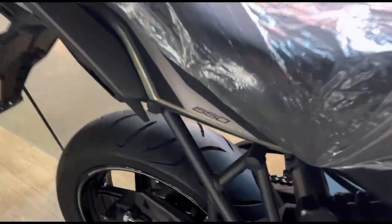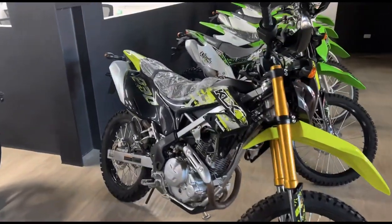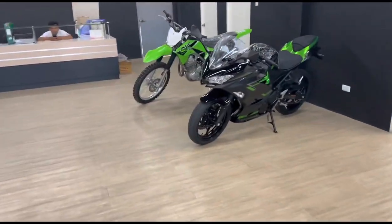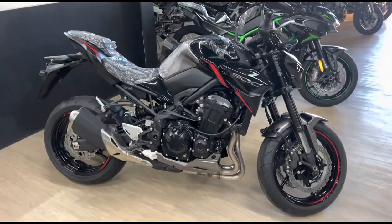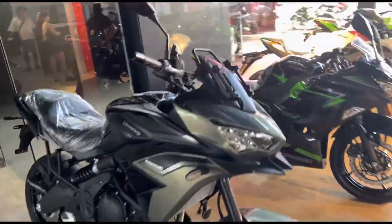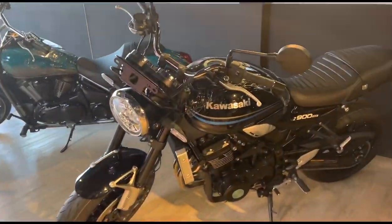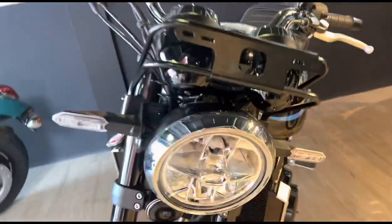And the Versys 650. Very popular. And then you've got your trail bikes, the KLXs over there. A bit more of an upright Kawasaki. That's a Z9, but more trail bikes. So, yeah, don't know if I like this one, viewers, but I think I'd go for the rather traditional Z9 that I showed you when we walked in, and I'm just going to go back to it because I love it. It's very impressive. This is beautiful. Absolutely beautiful. Nice headlight.